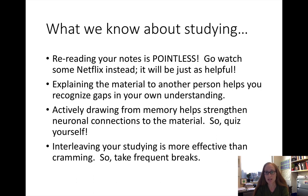And then the last one is interleaving your studying is more effective than cramming. That means that you should study biology for half an hour and then go play a game of basketball, or go study another subject and then come back to biology and study it again, or wait a day and study it again. And you might think, well, gosh, if I break up the studying like that, I'm always starting over and having to go, okay, where was I and what was that? That starting over is actually beneficial to your learning. So that struggle for your brain to get back into the mode is actually really good for you.